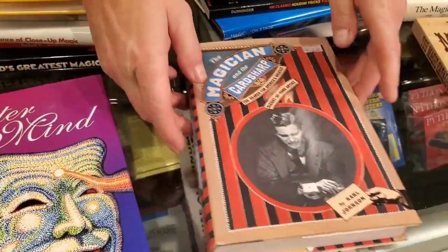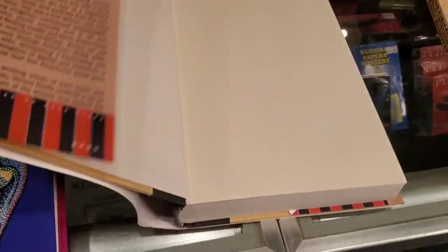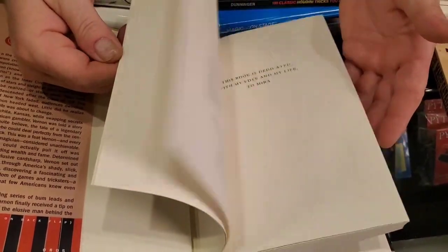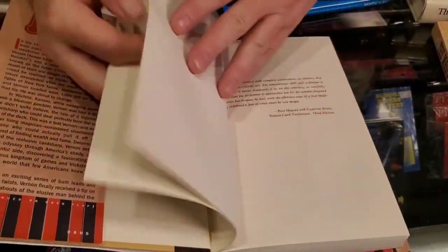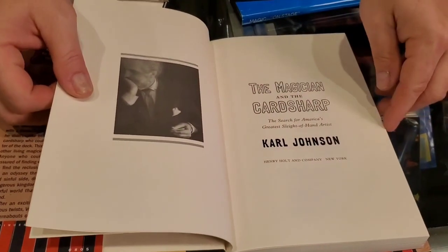The Magician in the Card Shop, $7 for a really good copy of this book. Again, dust jacket, hardback, really clean pages. By Carl Johnson.